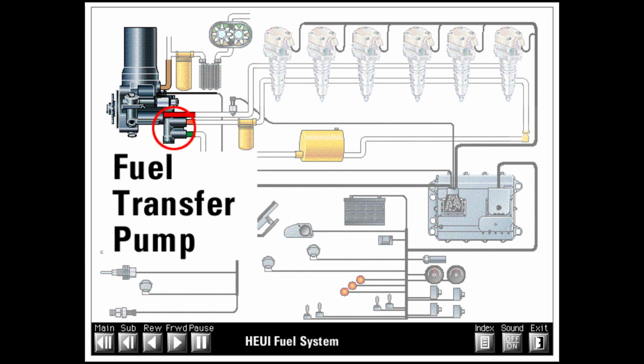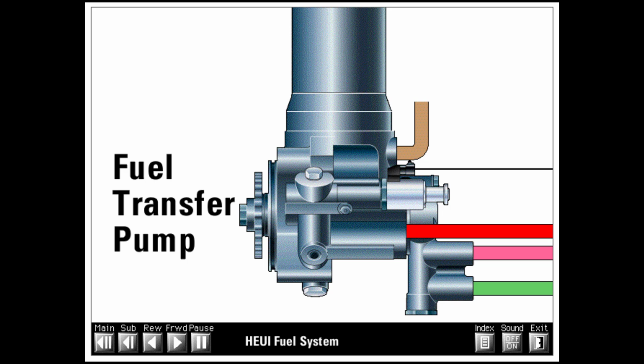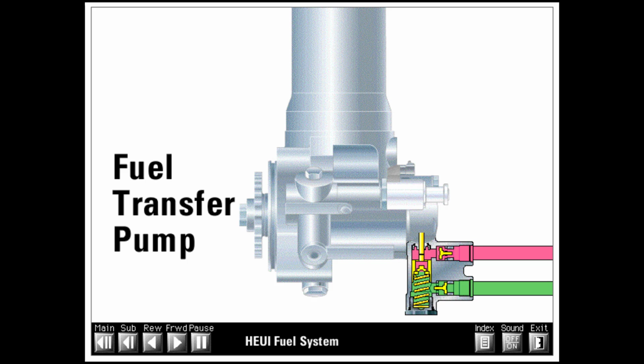The fuel transfer pump mounts on the back of the hydraulic pump and is used to draw fuel from the fuel tank, pressurize it to 65 psi, and supply it to the HEUI injectors. This pump is a spring-loaded single-piston pump operated by an eccentric on the back of the hydraulic pump shaft.